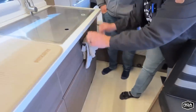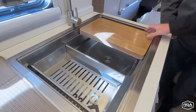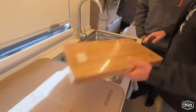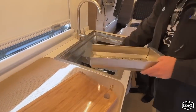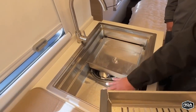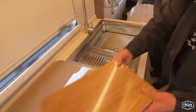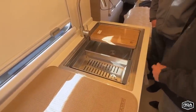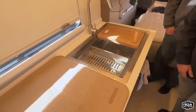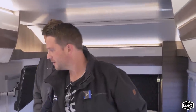A little towel rack. This is a pretty cool sink, kind of modular, does a bunch of things. Cutting board here. And then you can fill up just this little thing to wash dishes instead of the whole sink. And then you have a drying rack or vegetable strainer. And it just kind of gives you a lot of little options. Which is nice, obviously. The more options, the better when you're tight for space, and trying to conserve water too, you know?